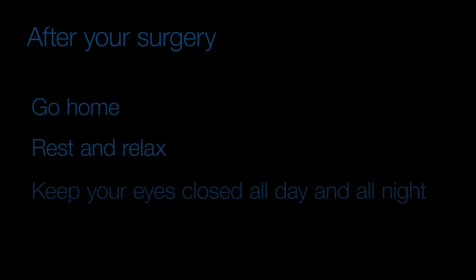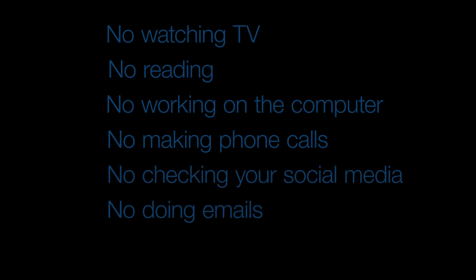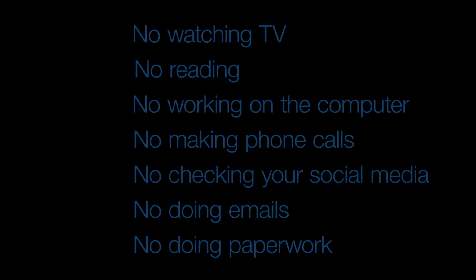After your surgery, I want you to go home and rest and relax and keep your eyes closed all day and all night. No watching TV, no reading, no working on the computer, no making phone calls, no checking your social media, no doing emails, no paperwork, just rest and relax and keep your eyes closed. Of course, you can listen to TV or a podcast or music, but the most important thing is that you let those flaps settle properly by keeping both eyes closed. Remember, safety first.